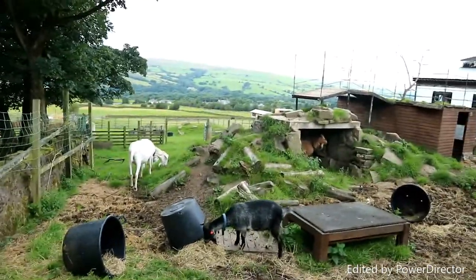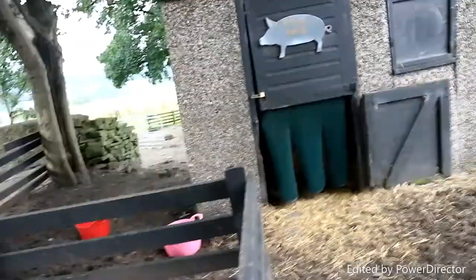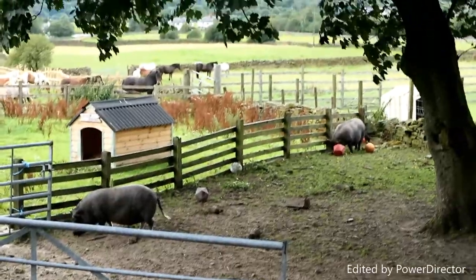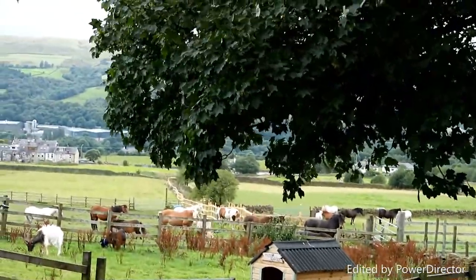Right, we're going to go see if we can find the people. So we keep going inside these cages and there's pigeons everywhere. There's pigs in here. You can't really see the goats on camera, but it's fine. This will definitely have to happen. Look at all those horses.